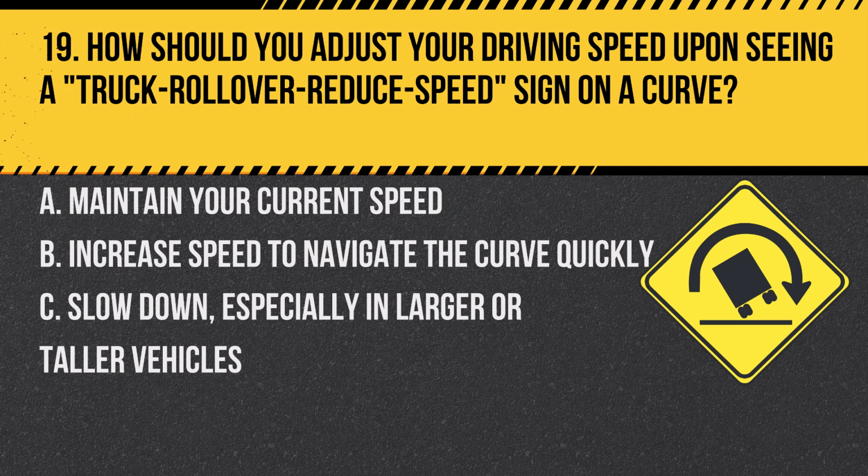Question 19. How should you adjust your driving speed upon seeing a truck rollover reduced speed sign on a curve? A. Maintain your current speed. B. Increase speed to navigate the curve quickly. C. Slow down, especially in larger or taller vehicles. Answer. C. Slow down, especially in larger or taller vehicles. This sign warns of a high rollover risk for trucks on the curve.